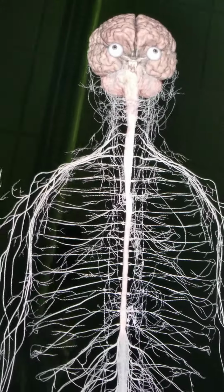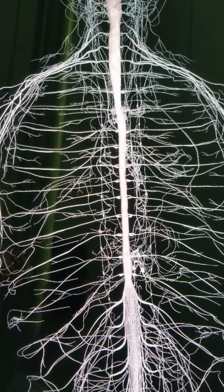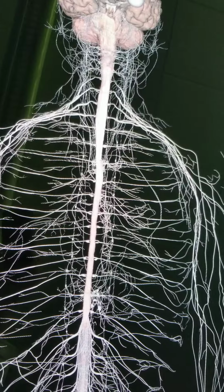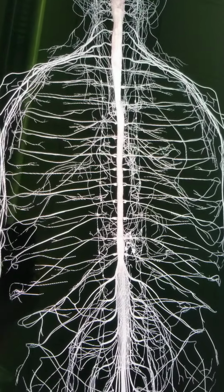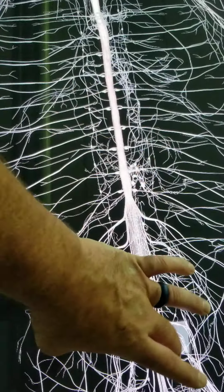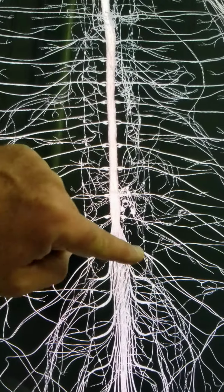The spinal cord is going to go all the way down, and nerves are going to pop off of it. You see that there are nerves that go between each rib and to our thoracic region there. And then we get to the low back region, at about the level of L2, right here.